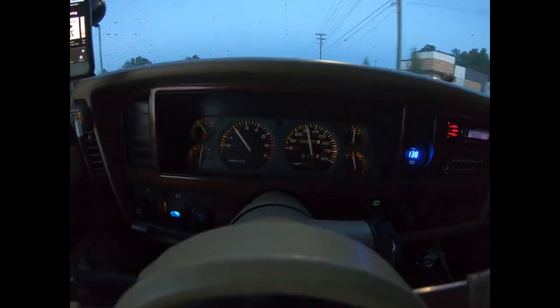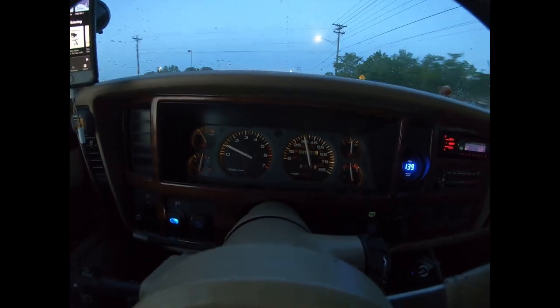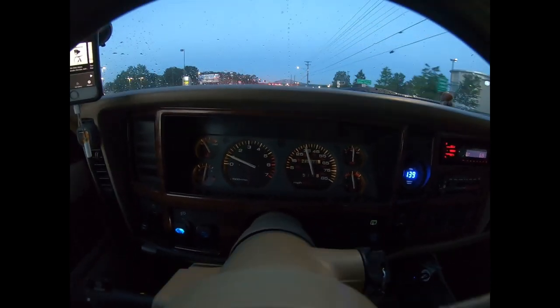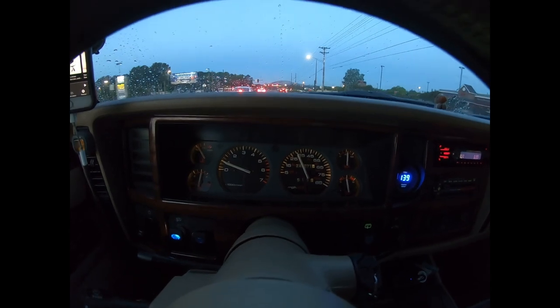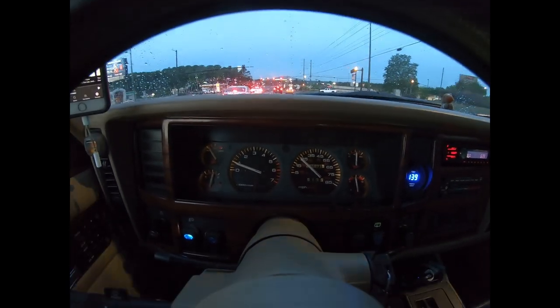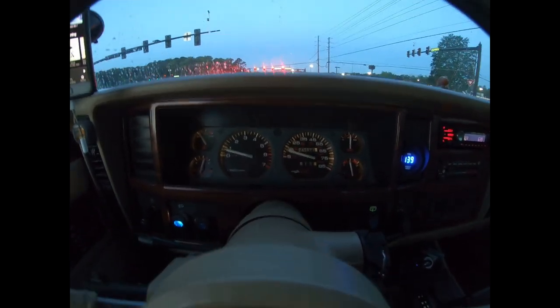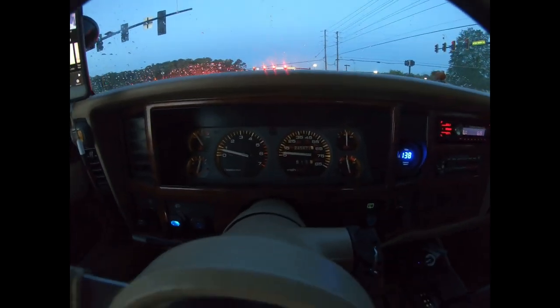So I'm probably looking at a rebuild, but I'm not rebuilding it anytime soon. Still drives, still works fine. It just doesn't want to shift from first to second, which I'm okay with. But if I let off the gas, it'll shift. So I got it down to a science.